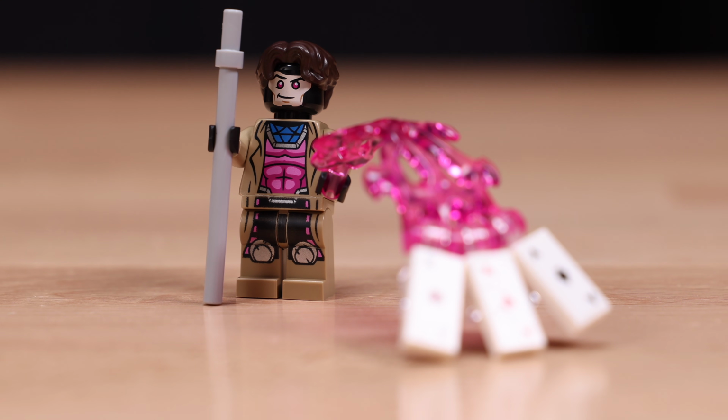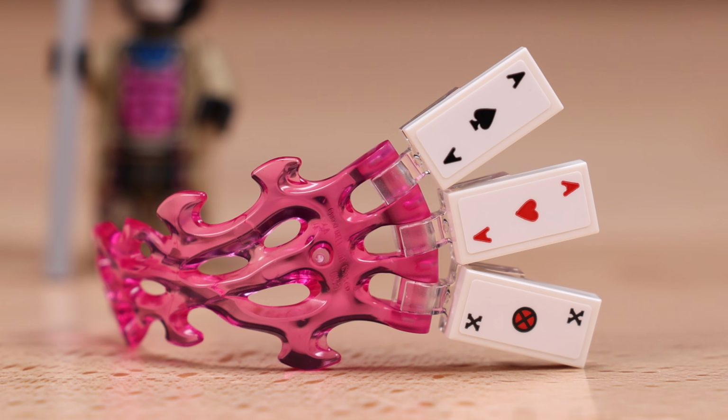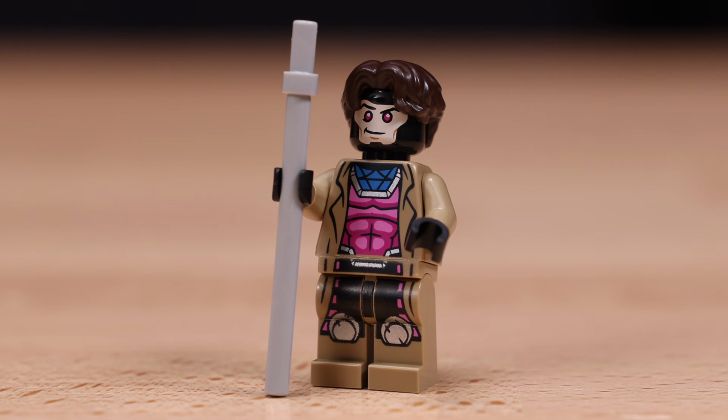Okay. Next up, we have Gambit here, and this is the perfect timing for this character, obviously coming off the heels of Wolverine and Deadpool. This is an awesome figure. I like what LEGO's done here with his cards, how it's utilizing that kind of magical piece. The figure itself looks absolutely fantastic.